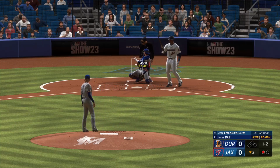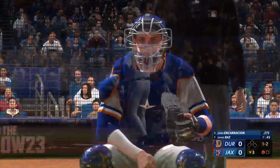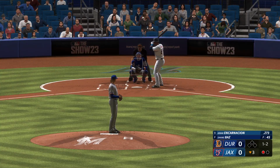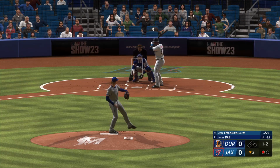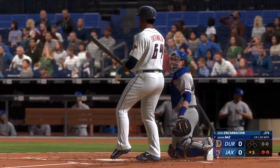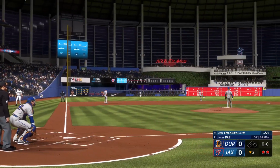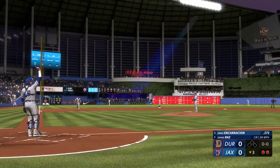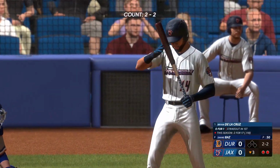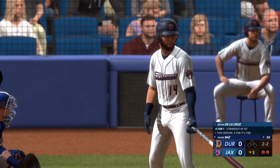The 1-1 is fouled off. At the belt and fires. Swing and a miss. Struck him out. And there are 2 down. Really love the pitch sequence right there. I'm telling you what, pitcher and catcher are on the same page right now. Back to the top of the lineup, digging in, Brian De La Cruz. 0 for 1. He struck out swinging last time.